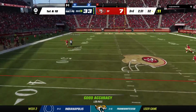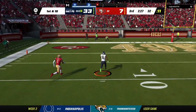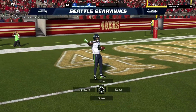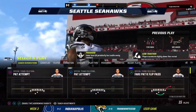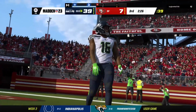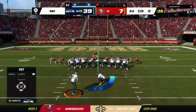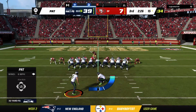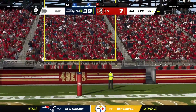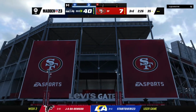He lets it fly for Lockett. It got his man, complete. And all the way in, touchdown Seattle. Tyler Lockett, his 2nd touchdown on the season. And the Seahawks have got it on cruise control. Myers connects on the PAT, and the lead grows even larger here in the 3rd quarter.